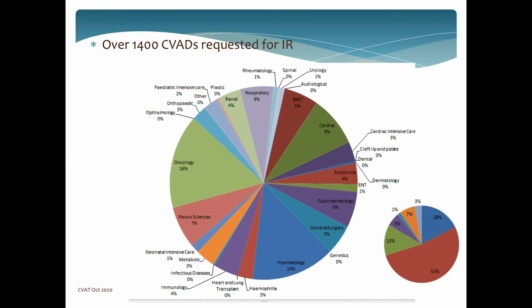So our most common users are HEMOC, and we seem to be quite popular with cardiac. Essentially, these tend to be the areas that need more central venous access devices, and they need it more for a long-term basis. Okay. If I refer you to the little pie chart on the bottom right, it gives you an overview of the urgency of the requests, and these are after they've been protocoled by me and my team. So 53% of referrals that come through to IR are what the teams refer to as urgent, and quite commonly they would like the same day process.